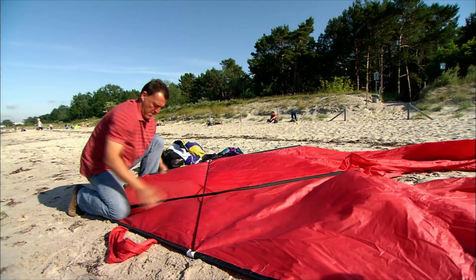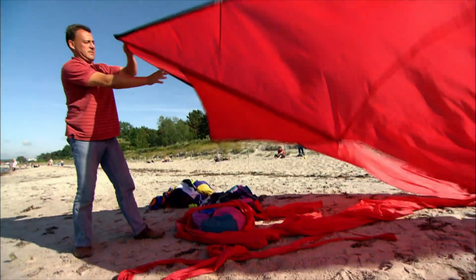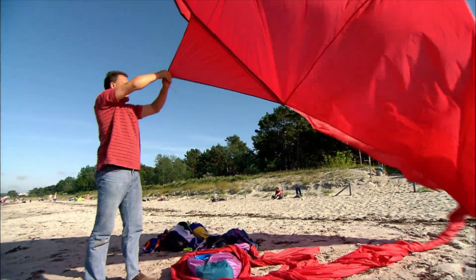You can get everything to fly. It all boils down to the scale adjustment. You could ultimately get a door to fly if you would just adjust the scale accordingly and make sure that the kite string is going to hold. So yeah, you can make anything fly eventually.